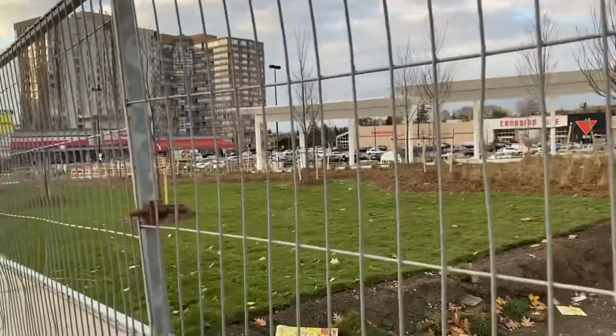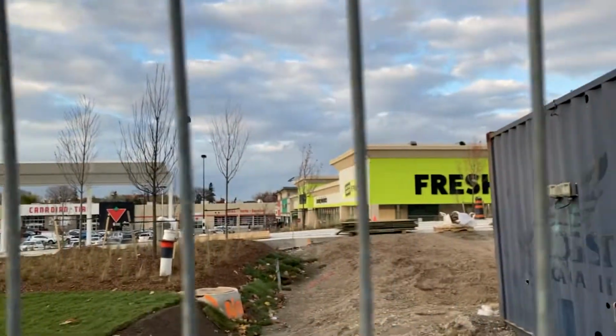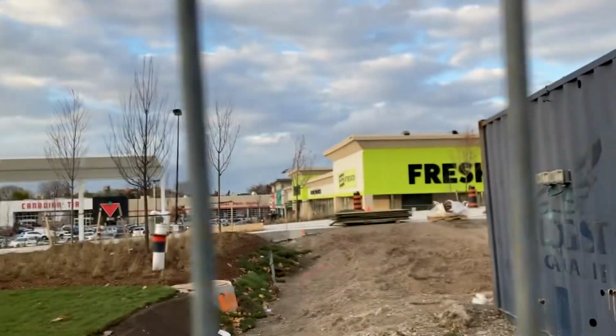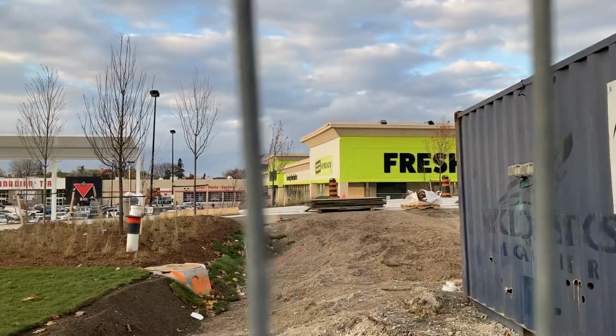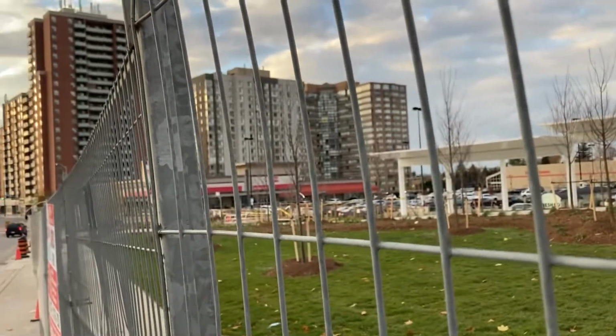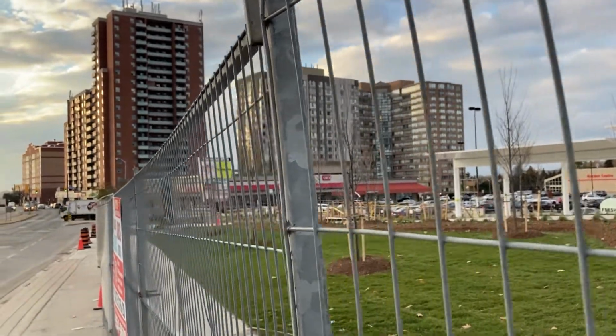But look at this, they provide the green landscape on this. Looks very cool right here at the Westside Plaza with a Fresh Company and a Canadian Tire. That used to be a Price Chopper back in the 2000s. And before that, a Zeller's. And there's the CIBC branch with the new logo, which sucks.